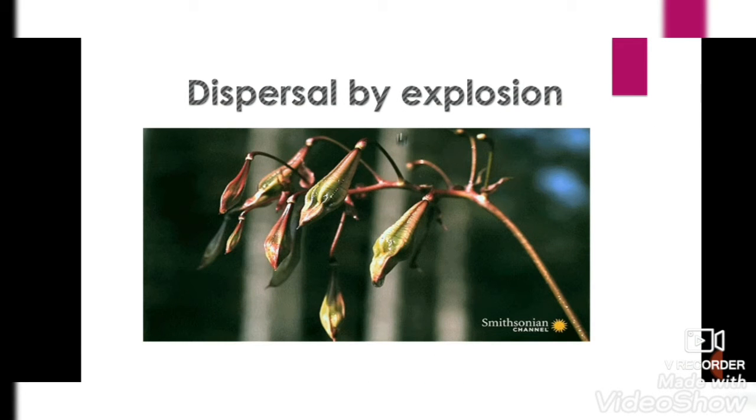Dispersal by explosion. The fruits of some plants such as peas and beans burst open when they are ripe, scattering the seeds in all directions. This method of seed dispersal is called explosion.